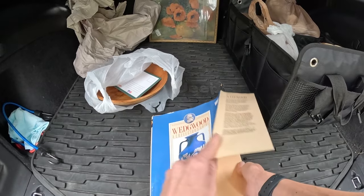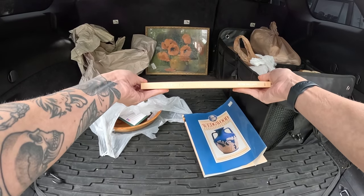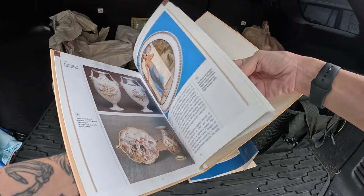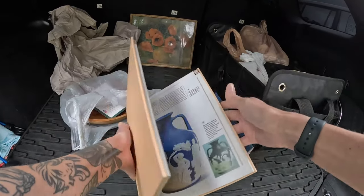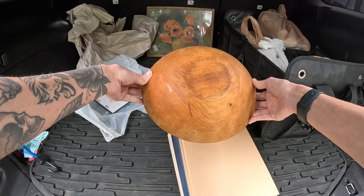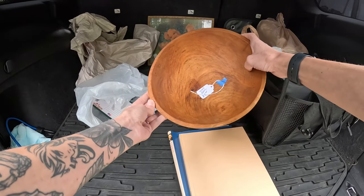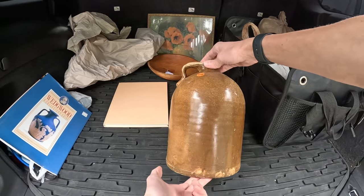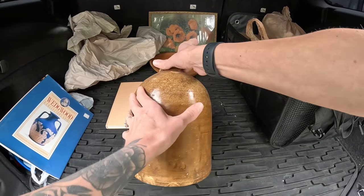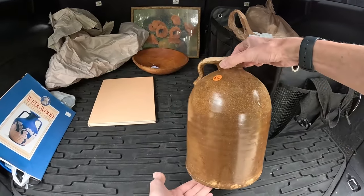I got this Wedgwood book that I'm just gonna take that cover off and put on a shelf like that in my office. Really nice book, and I only paid $1. Got the wood bowl. I have too many of these, you guys, but I've been selling them locally, actually on Facebook Marketplace and in my Etsy shop. So this is another one that I'll just add to the mix. Paid $5 for this. If you'll remember, my mom actually was ahead of me. She got there first to the sale, and so she found this antique jug and picked this up for only $10. So this is awesome.